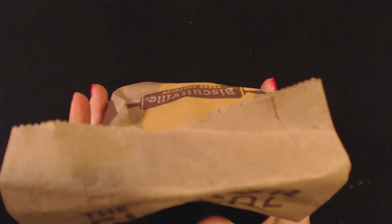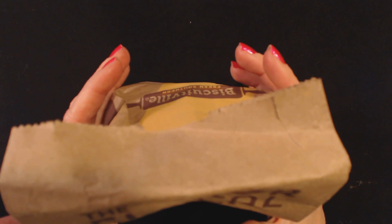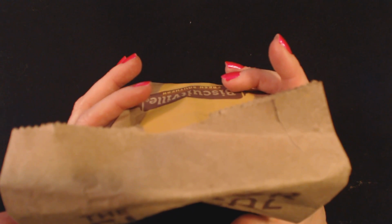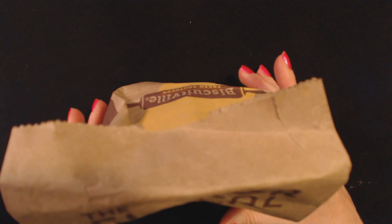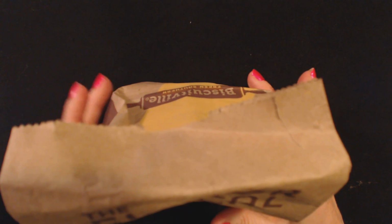So what I did, actually, I kept some of it, and when I'm done with this, I will take them to work and put them in the condiment drawer in the kitchen, and they will definitely not go to waste. They will get used up at work.